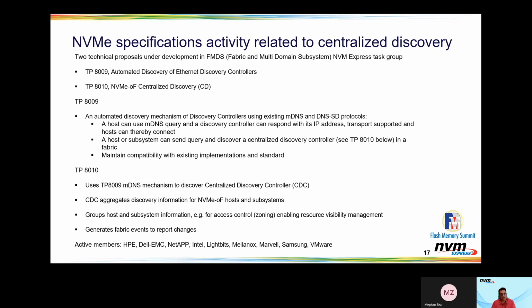So the group got together, and there are basically two technical proposals under development in the Fabrics and Multi-Domain Subsystems task group of NVM Express. The two proposals are 8009 and 8010. I'll briefly talk about these two proposals in this slide, and then go into a little more detail in the next two slides.